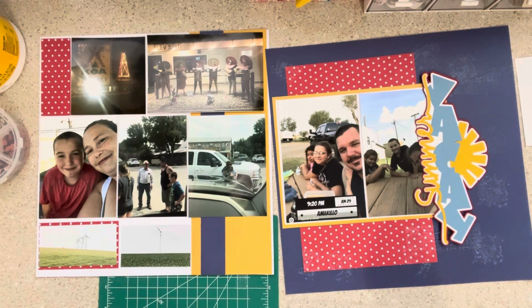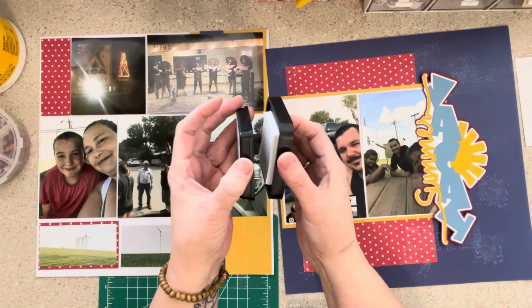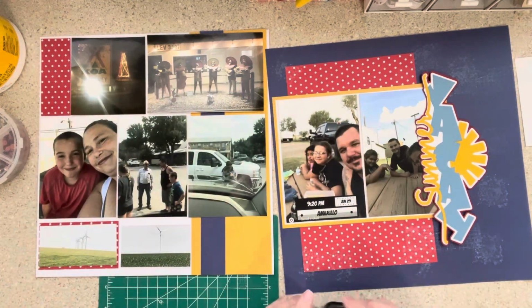You guys, oh my gosh. I was opening this and it literally flipped up in my face. Yeah. If you know me, you just know that's totally normal.